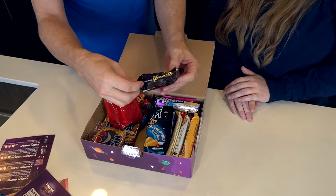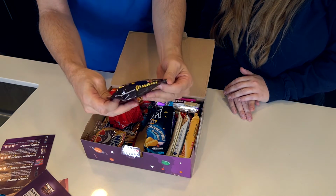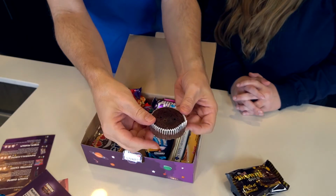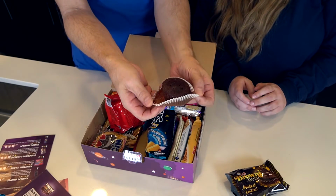I'll just pull some random out of here. How about brownie gold? Oh, it's a brownie. Oh, that's kind of cool. It's just a brownie. Cheers. It's kind of a generic brownie, like your standard brownie you would buy in packaging. Maybe a tiny bit of almost cinnamon flavor in the back end of that. Yeah, it was good. I'd have it again. I mean, it wouldn't be my first choice, but it's not bad.